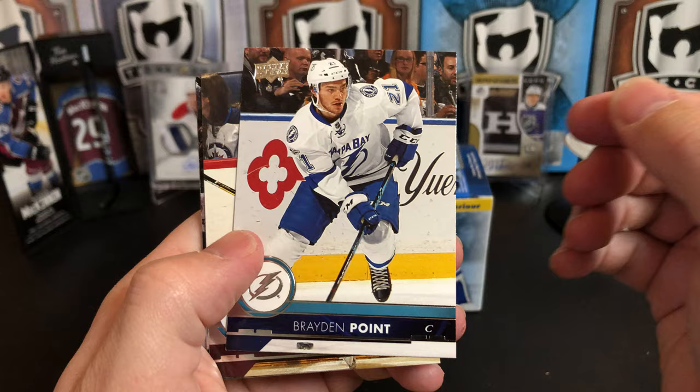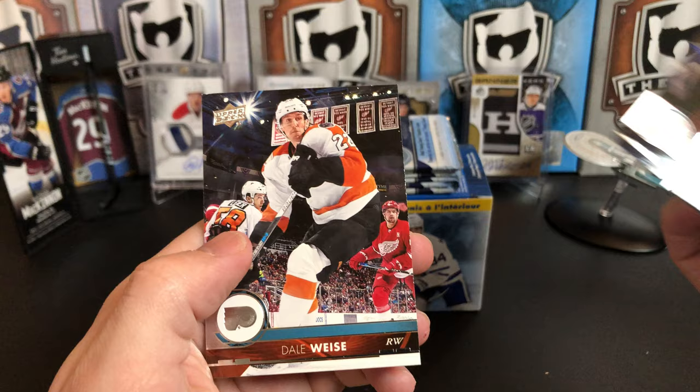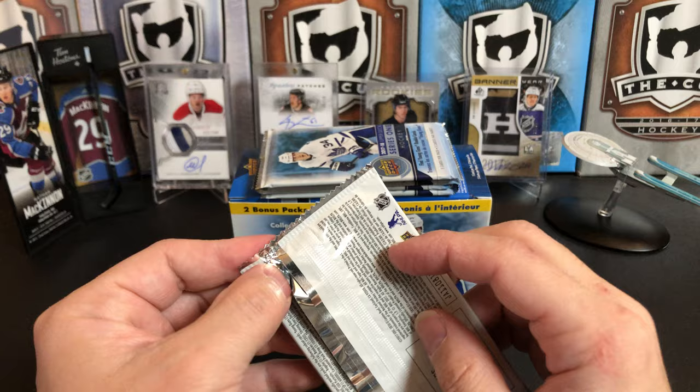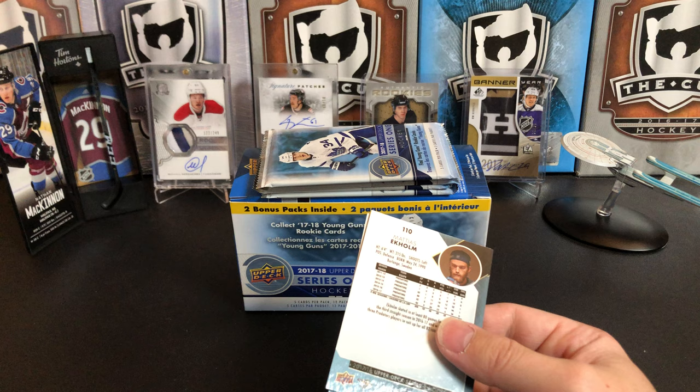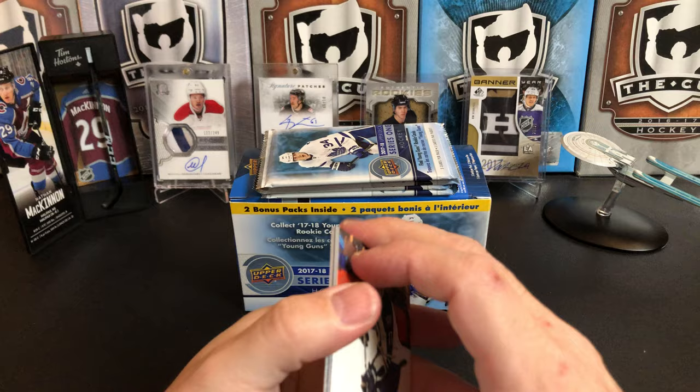Brayden Point, Tyson Barrie, Tyler Seguin, Alex Killorn, and Dale Weise. Because I think the agreement that the NHL and the NHLPA have right now is a player has to appear in one NHL game before they can have a card issued. And obviously with the next season being pushed until likely January or February, none of the picks for this year have played an NHL game.